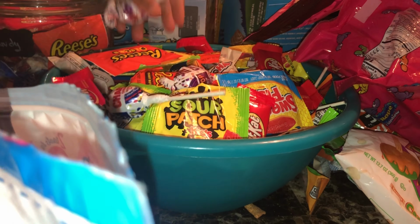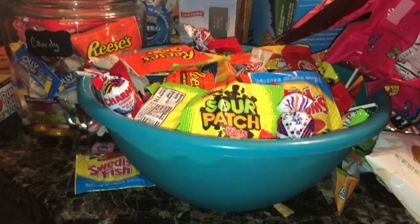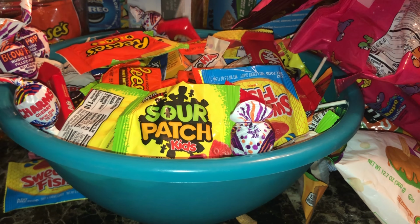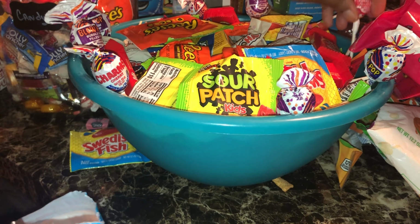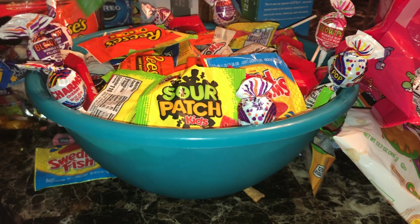Some suckers in there, just a few. No kids like suckers. Put the suckers around the corner. I can get them all in here. And then I bought some frozen pizzas, so they're gonna be having pizza tomorrow for Halloween. Just have pizza, have candy, and just sit back and enjoy themselves.